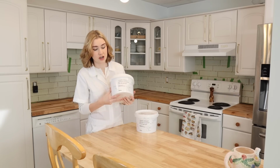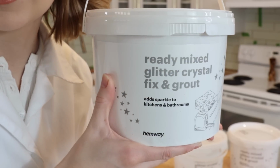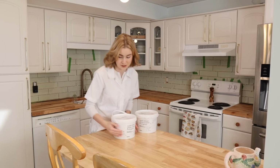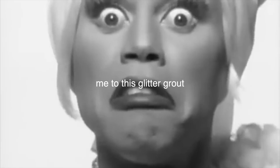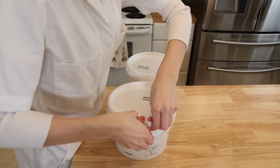As you saw from the shopping, this was the grout that all of you guys were saying that I should try. Glitter crystal fix and grout. And I have yet to even look in it. I'm so excited to open it up. It better be the most gold, beautiful sparkliness that I have ever seen. This better work. You better work. Cross your fingers, everyone, because if this isn't glittery, I think I'm going to lose my mind.